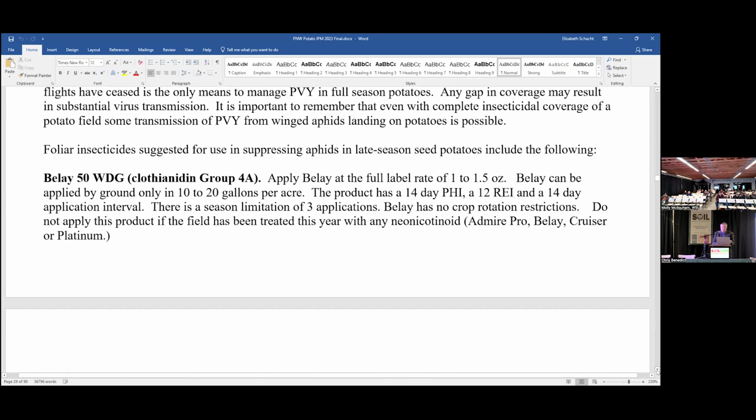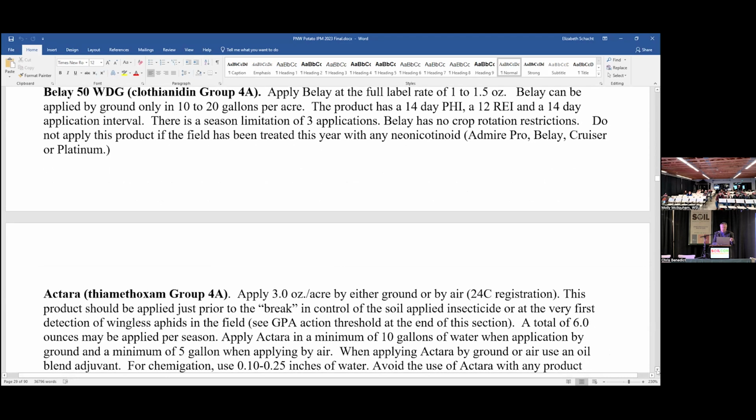Belay as a foliar is fine. Actara as a foliar is fine. But you don't use Belay or Actara or Admire Pro if you used a neonic at planting or in furrow. You don't apply it at the beginning of the season and then apply it to the foliage, because that's what they did on the East Coast and that's what they did in the Midwest, and they blew up and got resistance, and now they cannot use those classes of insecticide or those types of insecticides.